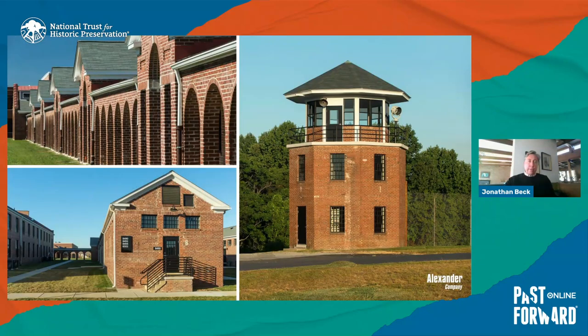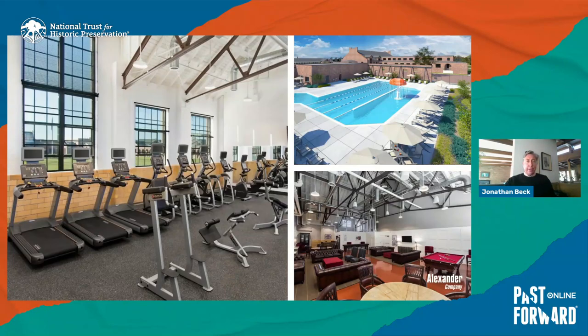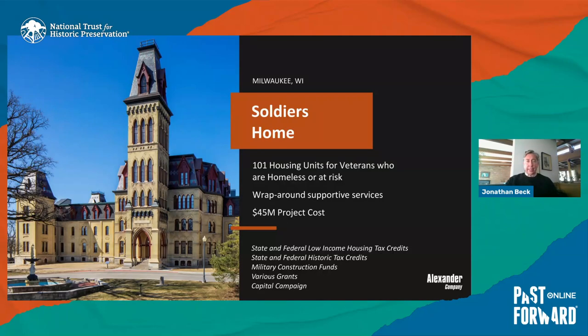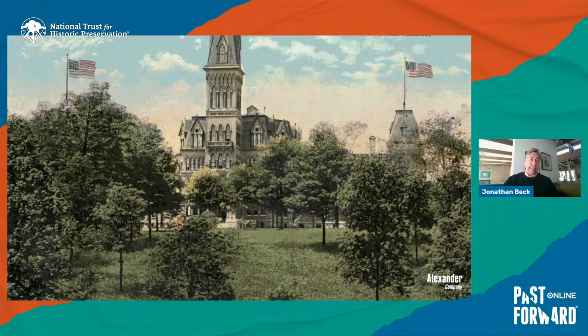But again, really unique apartments and mixed use that could not have been done without the Virginia State Credit and the Federal Historic Credit. And then this leads to my last project that I wanted to mention, the Milwaukee Soldiers Home. With all these different nonprofits and government entities, we ended up responding to an RFP from the Department of Veterans Affairs to restore six buildings on this historic landmark.